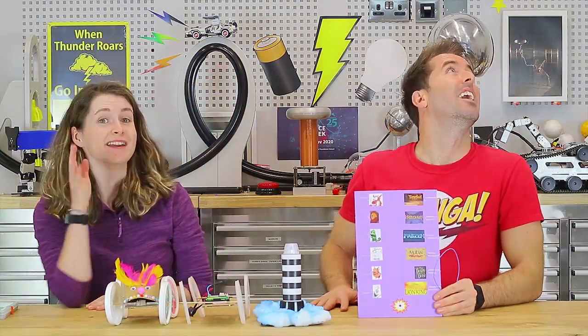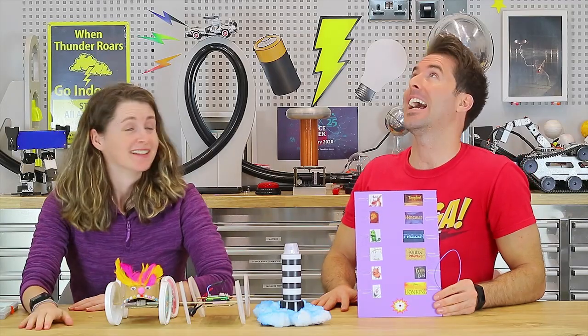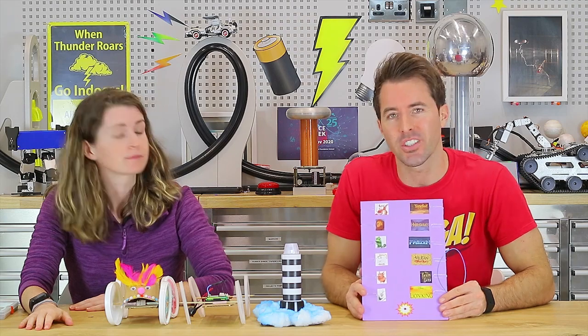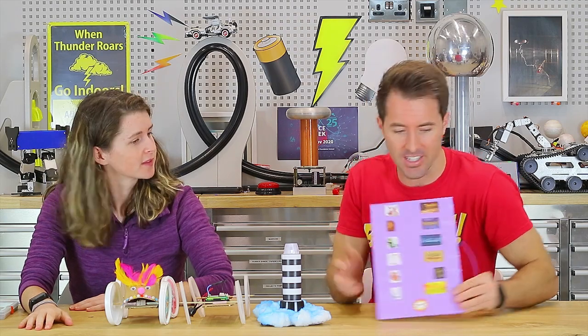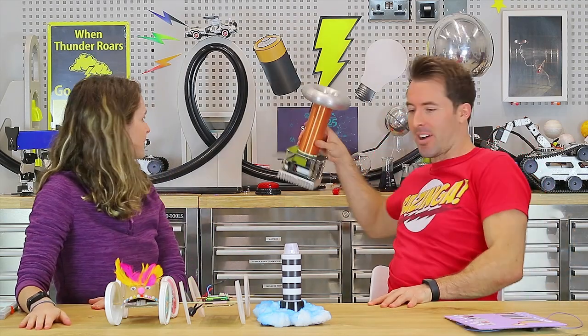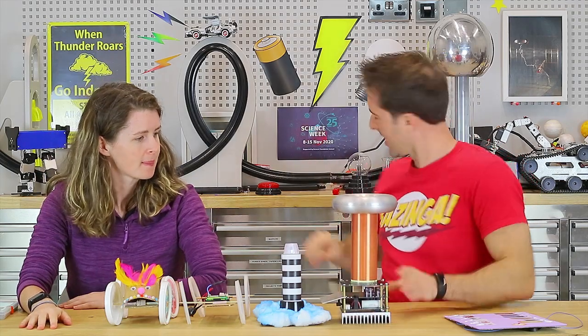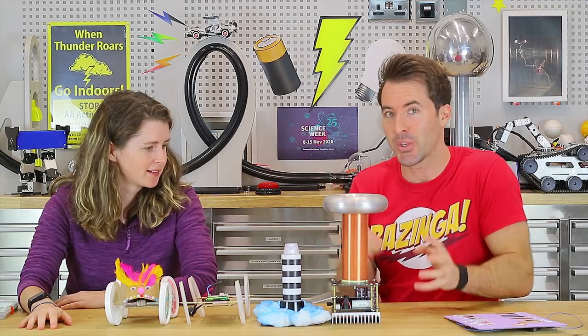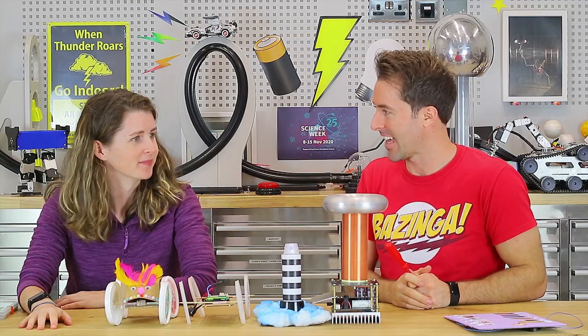Oh, it is really coming down out there. Very stormy outside. Okay, Ali, I think we can use now our knowledge and understanding of static and current electricity, maybe to help fix my Tesla coil, because there's lightning bolts shooting around outside, but I want to get some lightning bolts shooting around inside. How about that? Sounds safe.